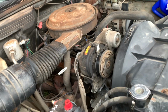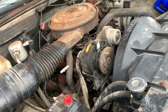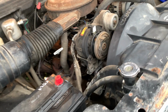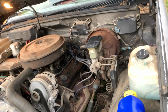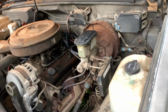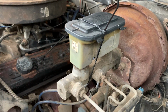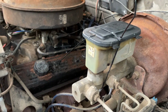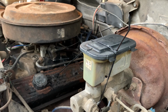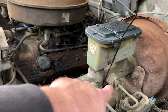I need to do plugs, wires, distributor cap and rotor, full tune-up on it. I think that'll get it working a lot better. It runs good, though. The more I drive it, the better it runs. It's been sat for 11 years, so. And this is also a typical problem on them, and you can see my quick fix. The reservoir for the brake fluid, where it connects to the master cylinder, they get loose. And it was leaking brake fluid all around here.